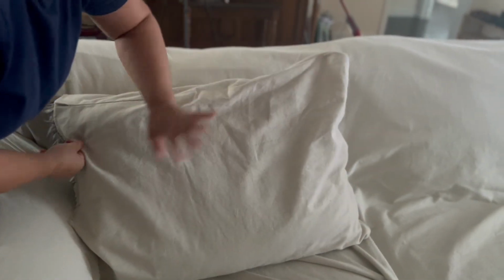Oddly enough, one of my most popular videos on YouTube is a tutorial that I did a year ago where I just shared how I covered my couch with drop cloths, and this is the same drop cloth that I used in that video. It has held up beautifully. It is a great affordable way to redo your couch without spending a lot of money, and it's even washable.